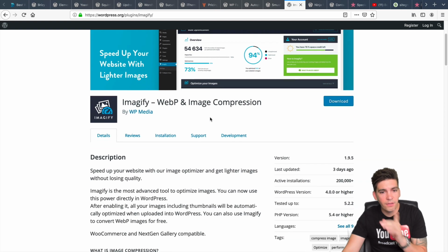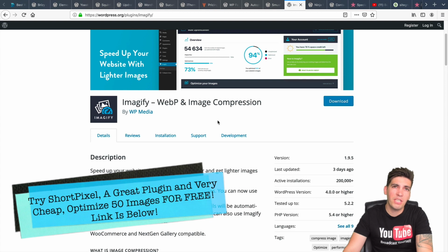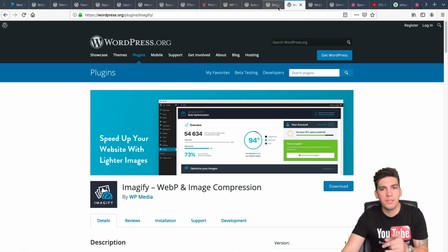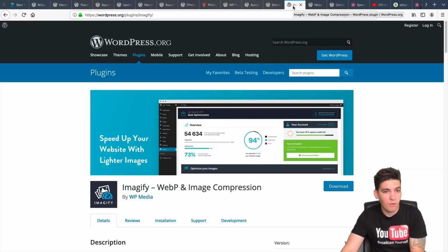They are another image compressing website. There is another one out there. I think it's Pixel Short. I know Brizy uses it. Brizy Pro actually has it. But I haven't used it, so I can't really say a good review about it. But definitely check out these plugins if your site is loading slow from your images. Trust me, this will make a world of difference.